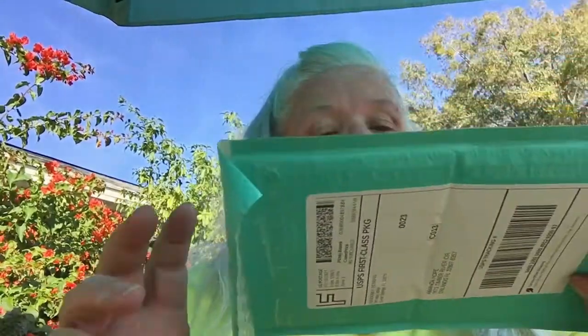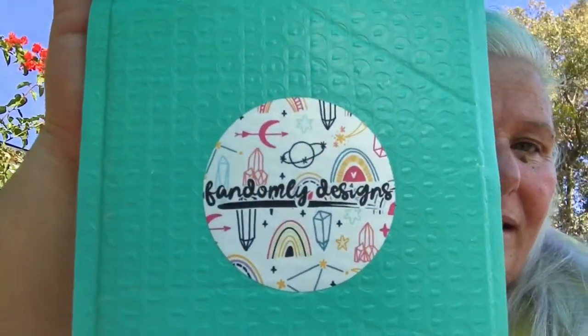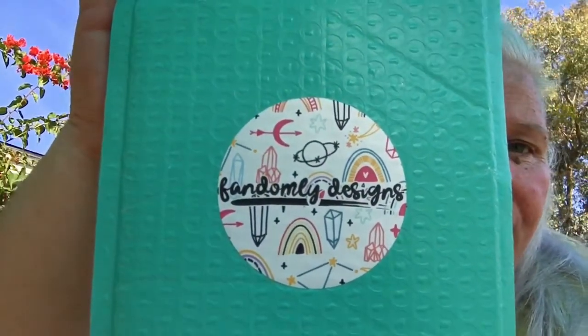And one more time, that is Fandomly Designs. Make sure that you pop in there and let them know what your fandom is. They have other mystery packs. They have stickers as well as enamel pin mystery packs. So I might have to do some of those in the future because I loved what they sent us so much. I'm going to put all my little items away here.